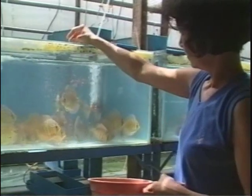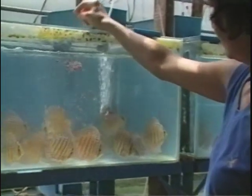Eat, and when it comes from clean and unpolluted waters, they can eat it without damage to their health. Nevertheless, one should be careful.